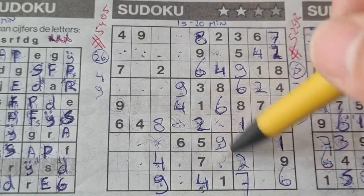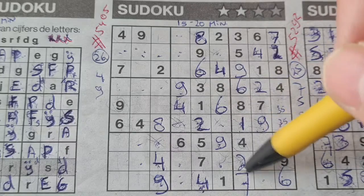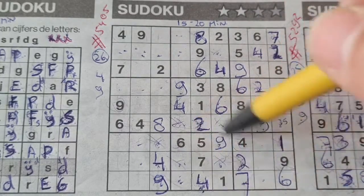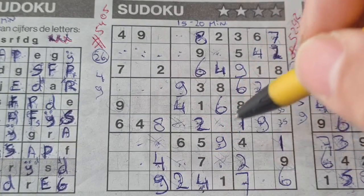3 missing numbers in this big square. 1 of the missing numbers is 2. We have a 2 in this row. So no 2 in these 2 boxes. So 1 box left for the 2 in this big square should be there.